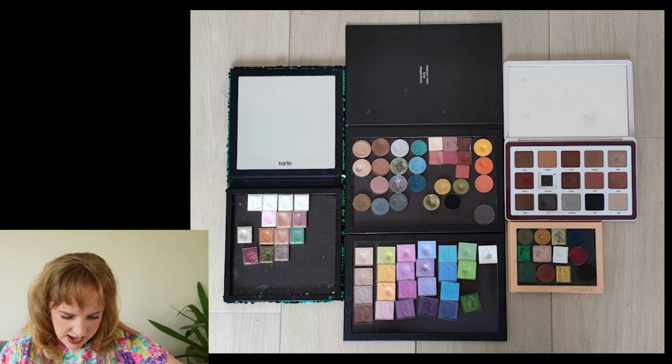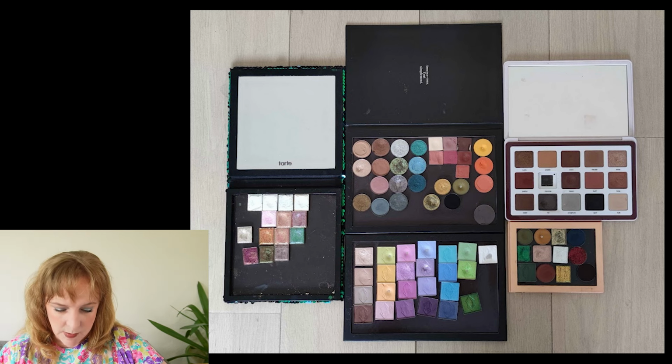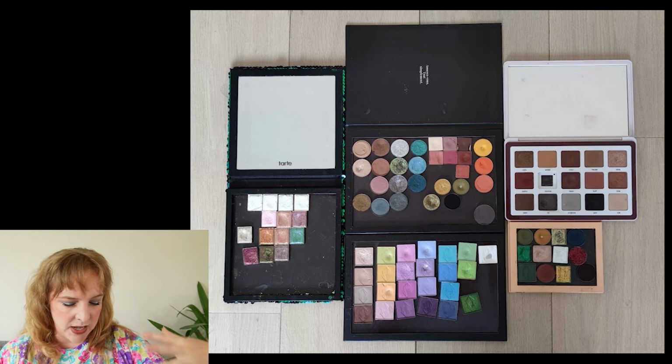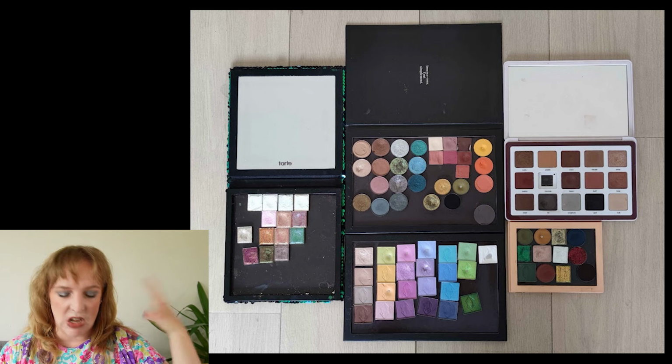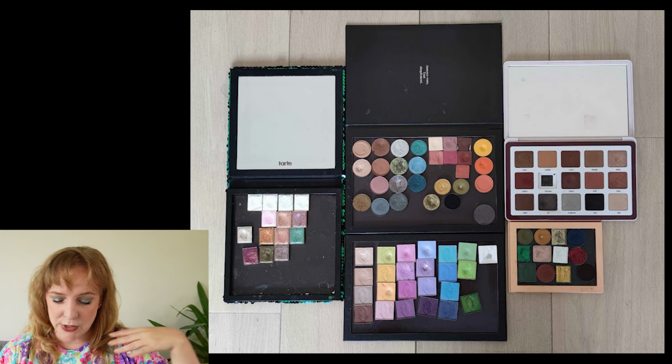Next up, we have, I think, a lot of depotted things. I see some Lethal in here, Cleona. I think there may be some Viseart shades in here. I'm not sure if I'm saying that correctly. And we have the Natasha Denona Biba palette. I think you just love your singles. And you love mixing and matching these and making your own color stories. Love that. I love doing that. Creating color stories and then creating looks. But sadly, it doesn't make for really good content.